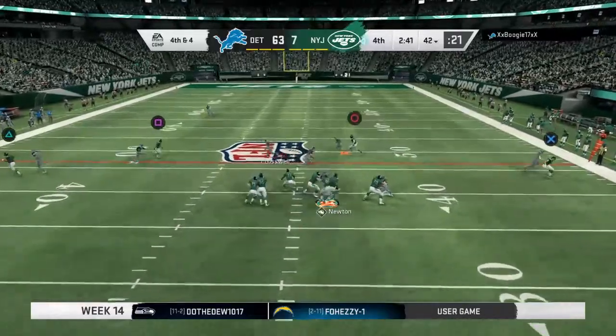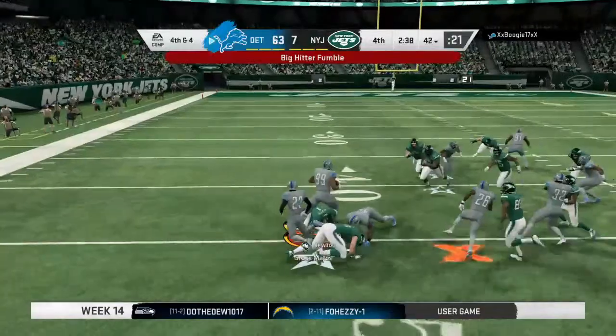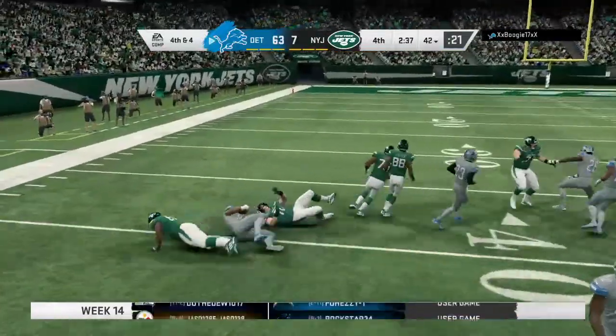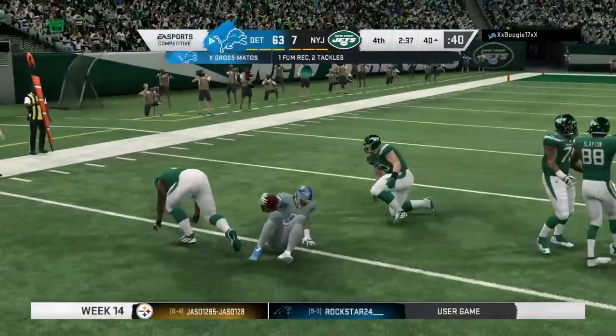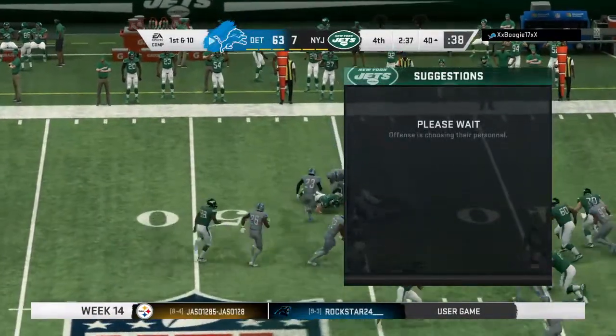Newton now to throw. Cam fighting. He lost the football. It's out. And this is scooped up by the Lions. And to the 40-yard line, that's where the return stops. And they're going to come up empty here on 4th down.